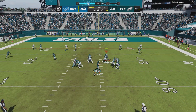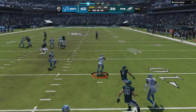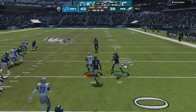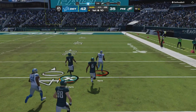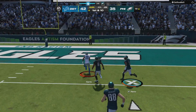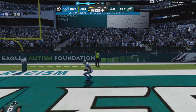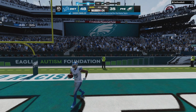One final shot. They'll look to throw. This ball intercepted. Picked off by Will Harris. And now off to the races down the right side. And he will bring it back. An interception return for a Lions touchdown.